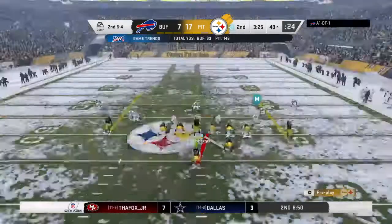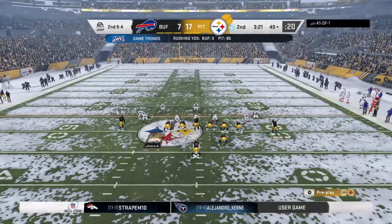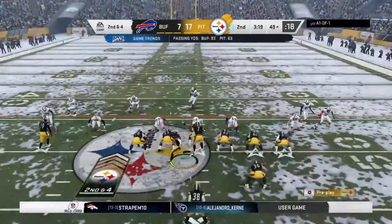Black 20. 49 for Mike. Let's pick it up. It's out of time, guys. Out of time. Let's get off the field.